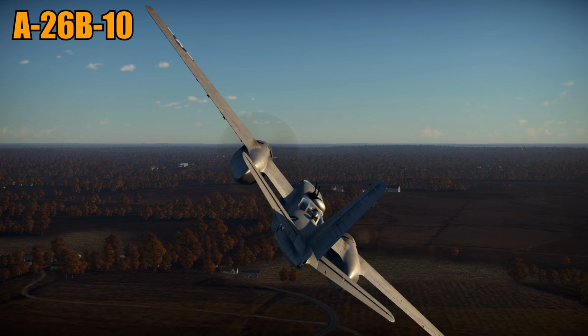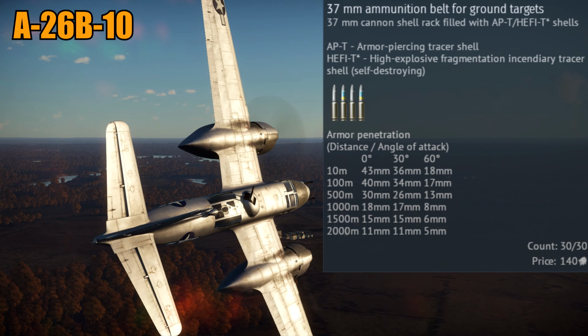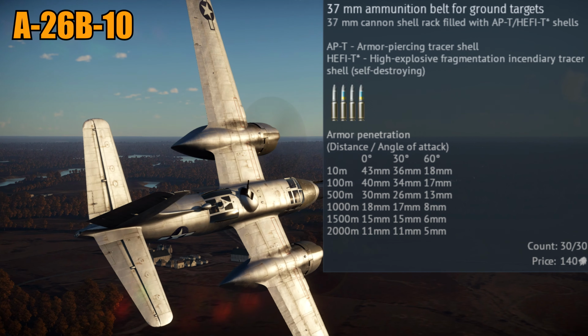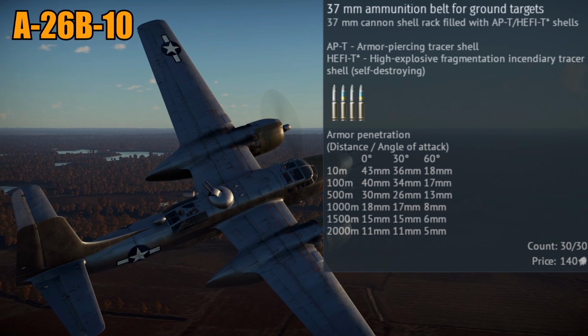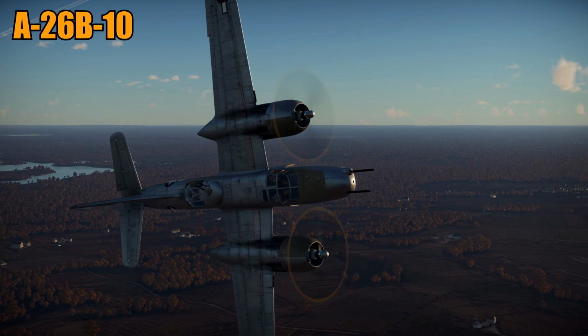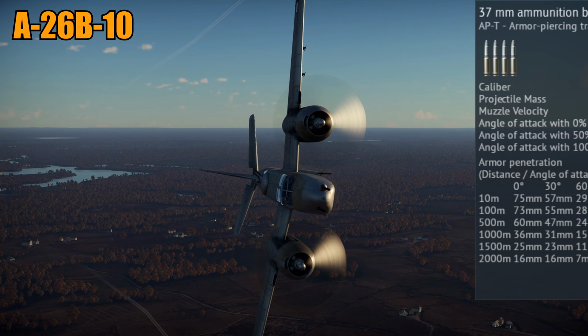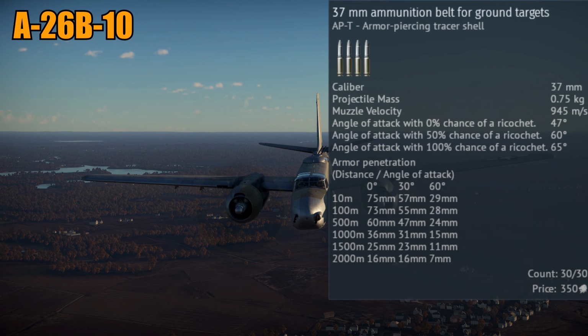Prior to the Direct Hit update, the 37mm cannons were the M4 variant, and as you can see here, it was pretty underwhelming when it comes to the AP shell's armor penetration. But now the A-26-10 has got an upgrade. Instead of the M4 cannons, it now has the M9 cannons.